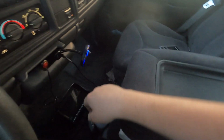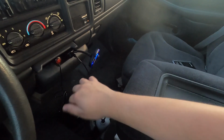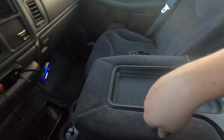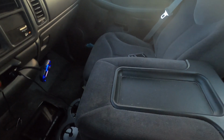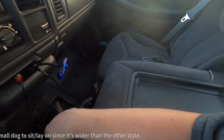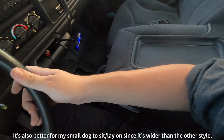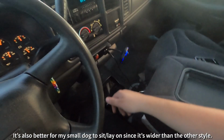Just a bunch of crap I got in there. Anyways, in my opinion, because of where my arm lines up on these trucks, I like this center console better than the one in the Duramax. This one's a little bit wider, and with my arm just sitting here, or arm on the wheel and sitting here, it's on the padded part and not any of the plastic.